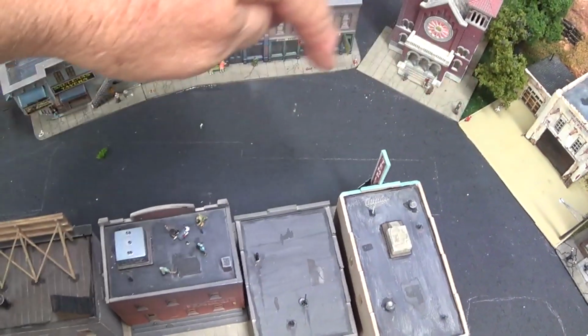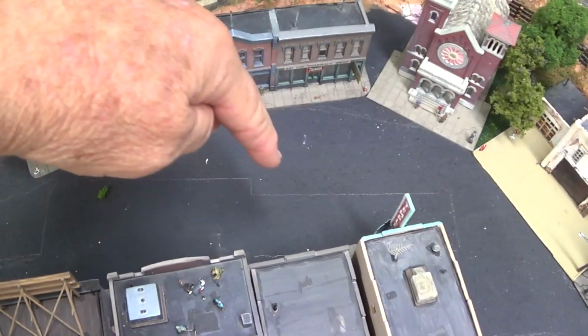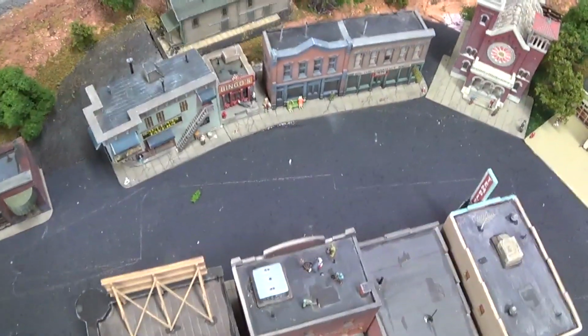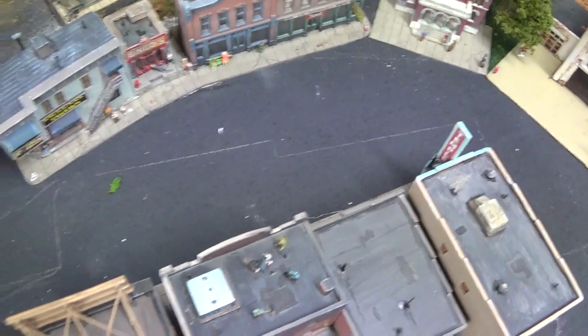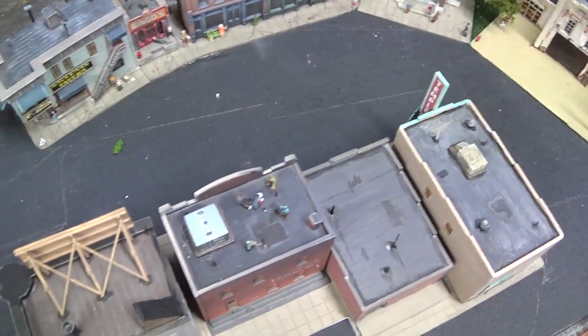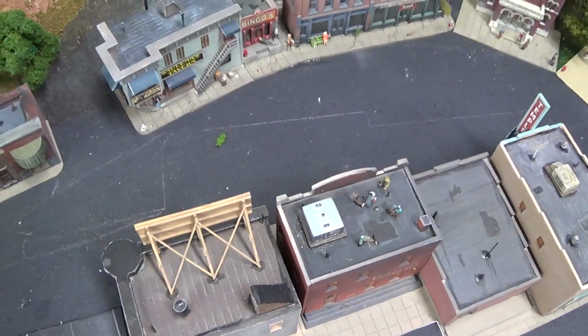The fire station takes care of the flag. And there may be some small trees in the park or bushes. I'm not exactly sure. We'll see how that works out. But the next plan of attack will be to put a curb in there and then put the scenery inside of the curbing and then come back and paint all the street.